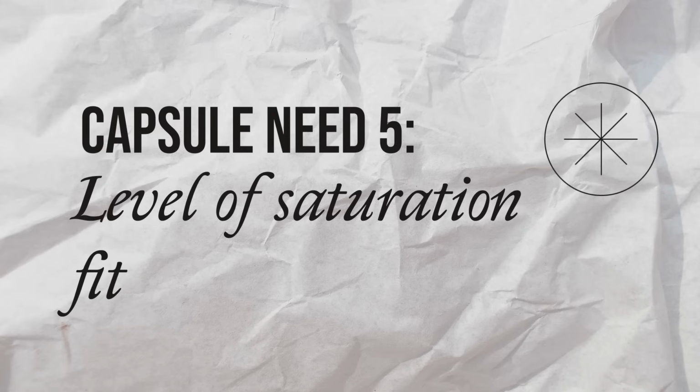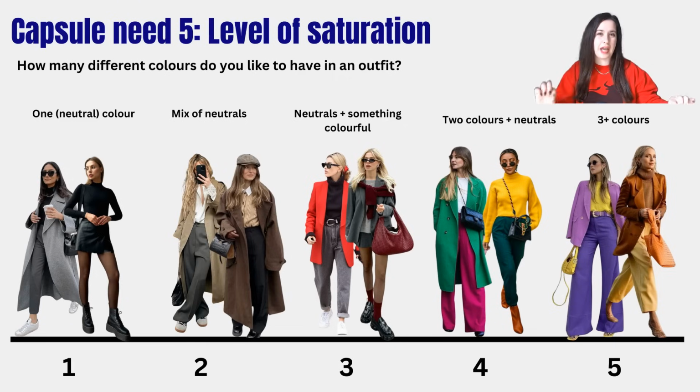And finally, once you've decided your boredom level and how many items you're actually going to need, it's time to talk about your level of saturation, how much color you're going to include in your capsule. And so I want you to look at this scale and assess where you're at. I don't want you to just think about what's the highest amount of color you can maybe tolerate once or twice. I want you to think about what are your typical outfits like.